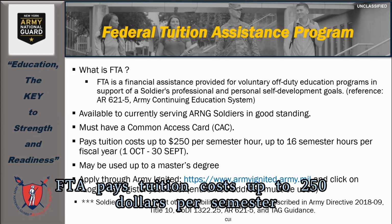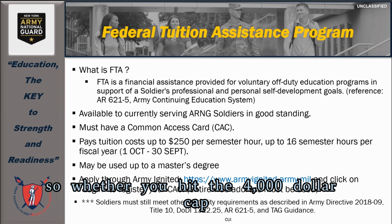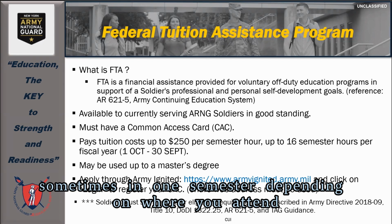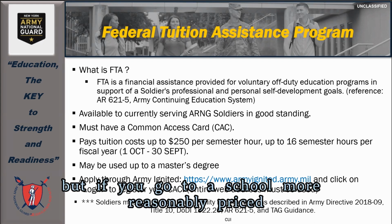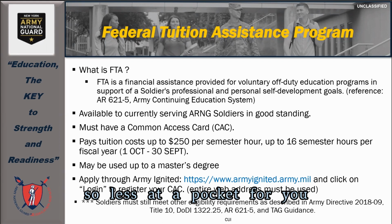FTA pays tuition costs up to $250 per semester hour, or up to a total of 16 semester hours each fiscal year. That is equivalent to $4,000. If you go to an expensive school, it's very easy to hit that $4,000 cap, sometimes in one semester. But if you go to a school more reasonably priced or more military friendly, they're much closer to the $250 per semester hour, so less out of pocket for you.